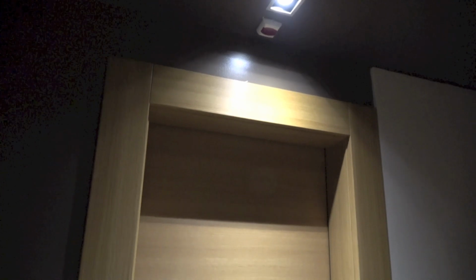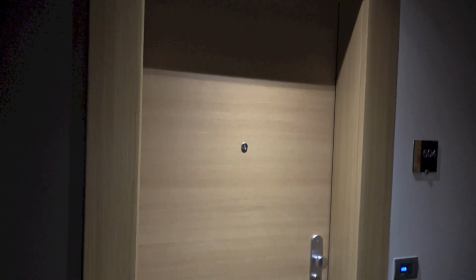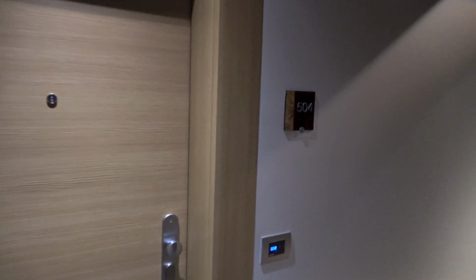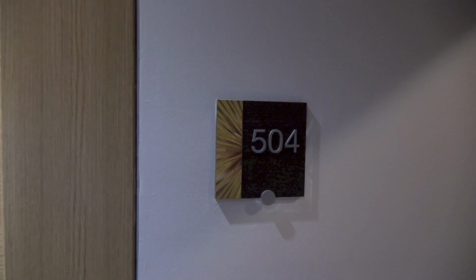Hello everyone, so for today I am visiting the Alfa Romeo Museum in Milan, and for the night I'm staying at Hilton Garden Inn in Milan North. I've actually booked the cheapest room available right here, but they've upgraded me to this deluxe room. It is room 504 on the 5th floor, so let's go ahead and get the room tour started.